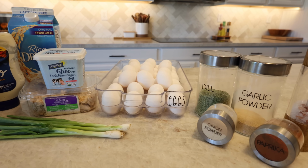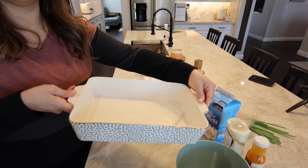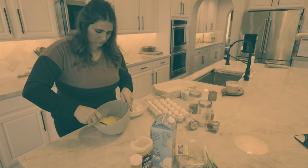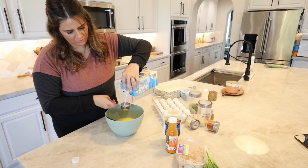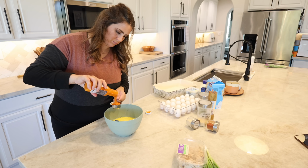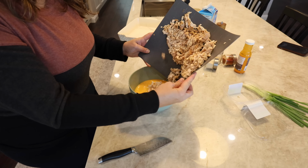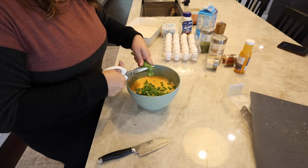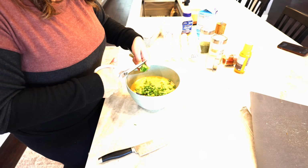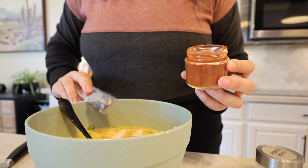All right, so we're going to start by preheating the oven to 375 degrees. And then we are going to add all of our eggs to a big dish. Make sure you whisk that really well. Then you'll add in your milk, mayonnaise, and buffalo sauce. Add that into your egg mixture. Again, whisk that really well. Make sure it's nice and blended. Then you are going to add in your shredded chicken along with green onions and all of the spices that we have set out. Then again, just give that a good stir, add it into your casserole dish, and pop it in the oven for about 35 to 40 minutes, making sure that the eggs are nice and set. And that's it. It's so easy and it comes together really, really quick.